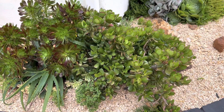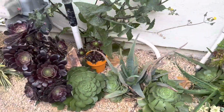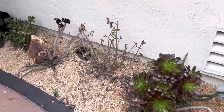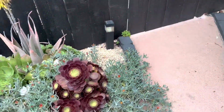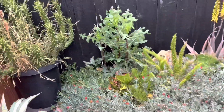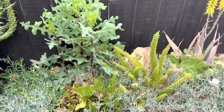On here. Okay, we have a casualty here. We need to replace that. And look what happened here. Oh goodness. It has run amok, and this is actually a weed. It's a humongous weed.